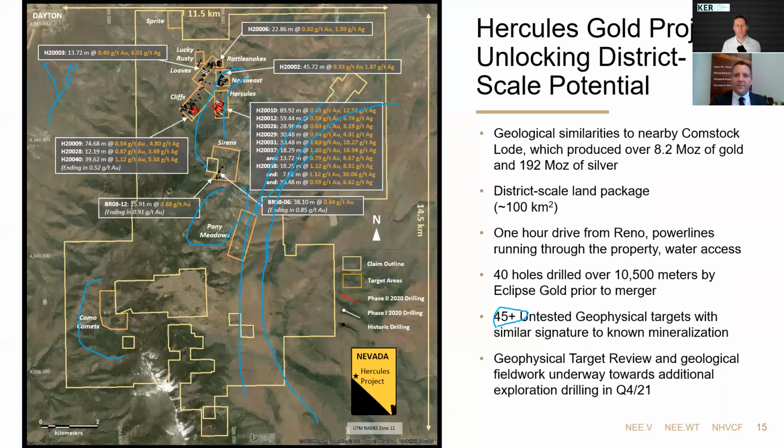Okay, Mike, quick question. Was that drill program for Hercules postponed? Because someone sent in a note saying that they thought it was to start in late spring, early summer of this year. No, potentially prior to the merger, there may have been talk of a program, but post merger, it's always been Q3 of this year, late this year, early next year. Okay, fair. Yeah. Thank you.